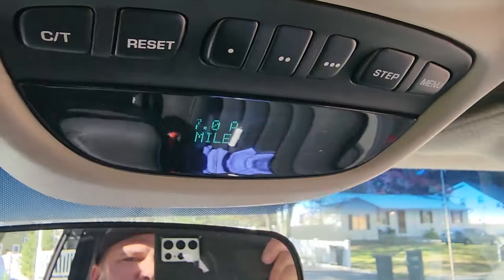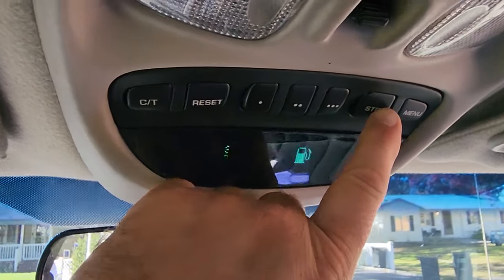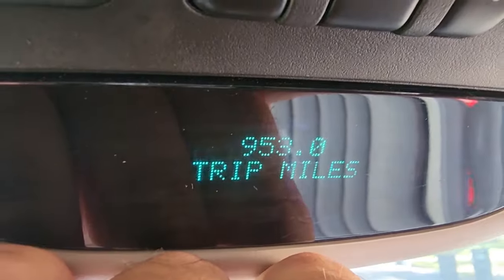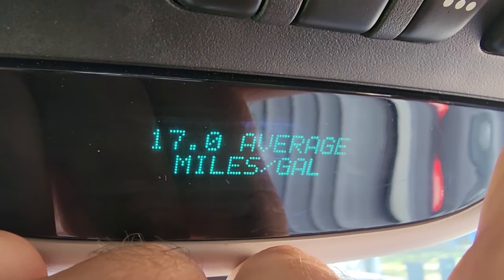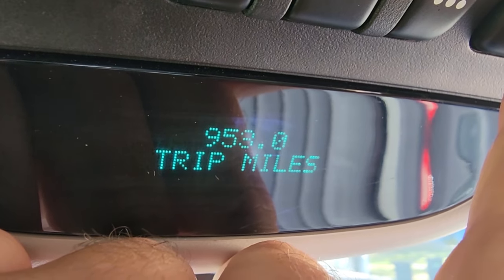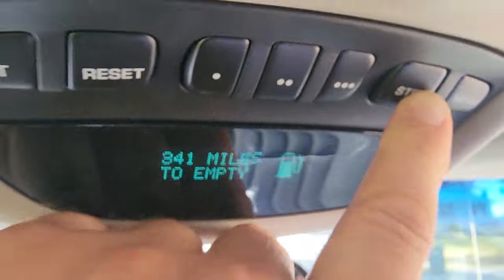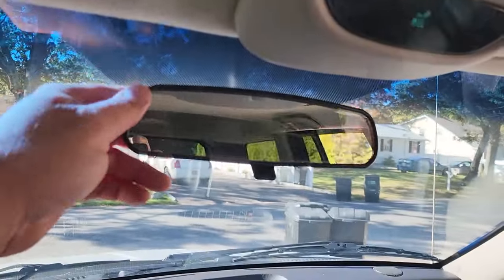All right, got my 17 miles per gallon average. Ooh, the refresh rate is trippy. But I don't have any instant miles per gallon. What is going on here? I gotta upgrade my EVIC. While we're at it, I'll upgrade my mirror.